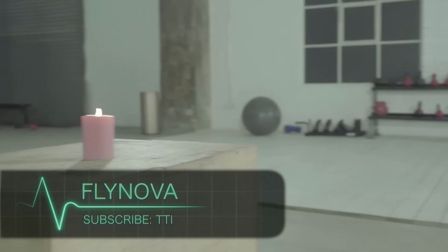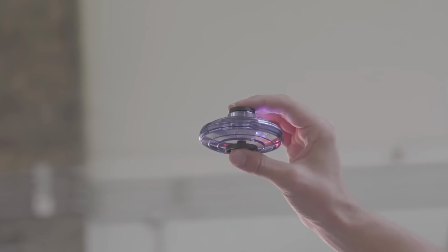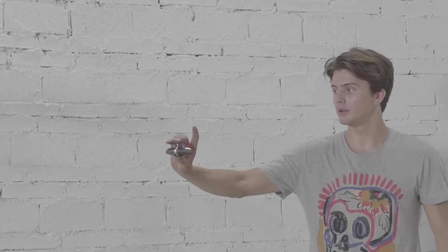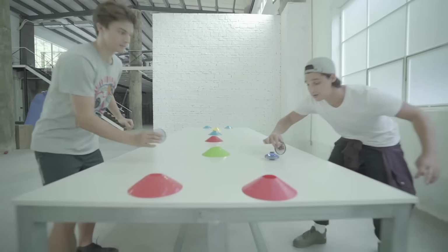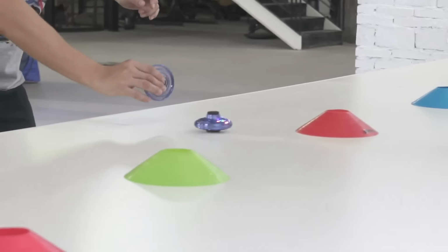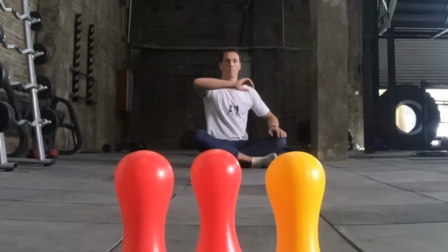FlyNova. Here is another gadget one could play with for hours. This is another disc toy. This one is called FlyNova. FlyNova could be seen as a new and improved fidget spinner, but this one surfs in the air.